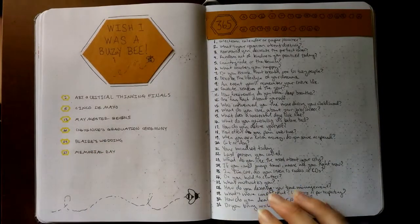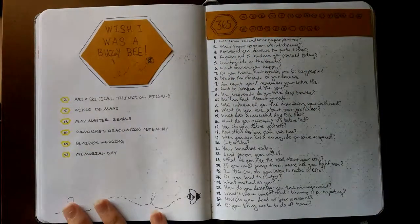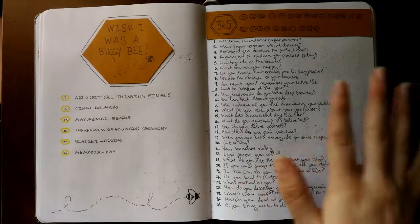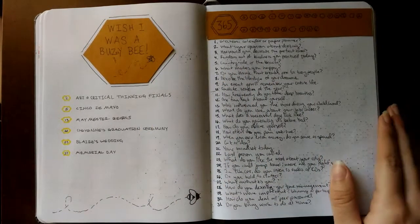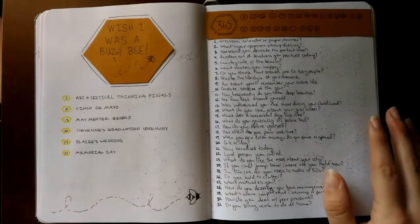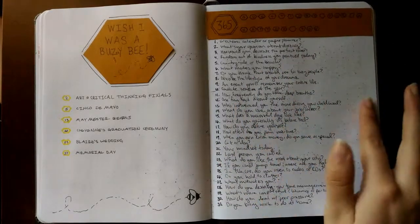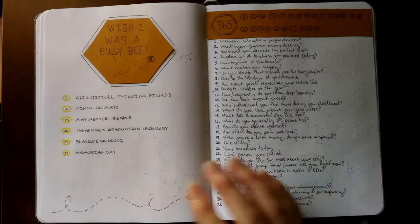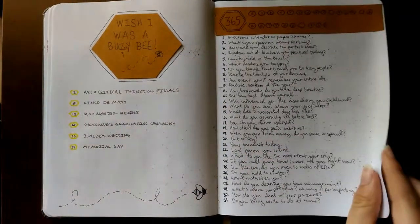And then here we've got the overview of May, just important events. And then here's the 365 questions for a better you. I don't have a yellow pen, so I might just be writing the stuff in black and highlighting my answers in yellow. I'm not sure about that yet, just to be able to distinguish them a little bit better.